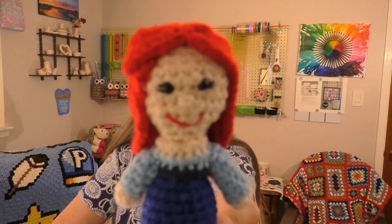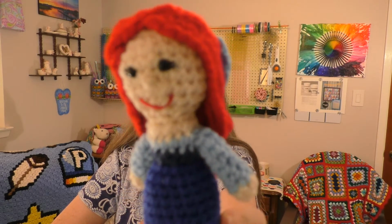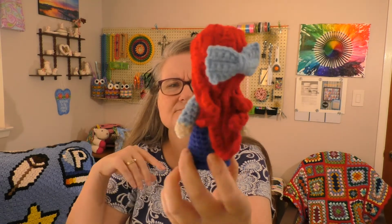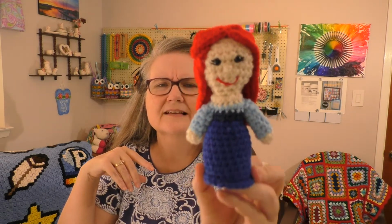another princess. I believe last week I said that I was going to do Mulan for the Disney princess, and I needed a color for that one, so instead of the Mulan I did Ariel. So here she is. This is the Ariel in human form, and she's got her little bow in her hair there. I think she turned out really cute.